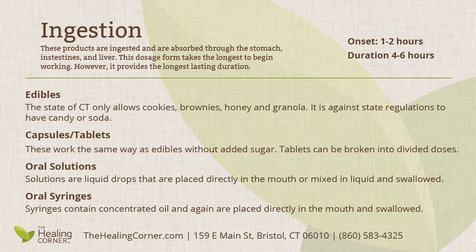Edibles. In the state of Connecticut, Connecticut only allows cookies, brownies, honey, and granola. It is against our state regulations to have candy or soda, and this includes gummies. Capsules and tablets work the same way as the edibles without the added sugar. Tablets can be broken into divided doses.